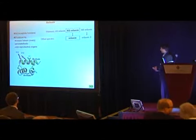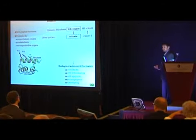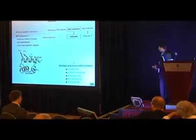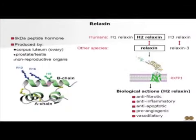Several studies have now shown that H2 relaxin has a number of beneficial and potentially therapeutic actions in the body, and these are based on its well-established antifibrotic, anti-inflammatory, anti-apoptotic, pro-angiogenic, and vasodilatory actions. And these have been shown to be mediated through its leucine-rich repeat-containing G-protein coupled receptor known as relaxin family peptide receptor 1 or RXFP1.